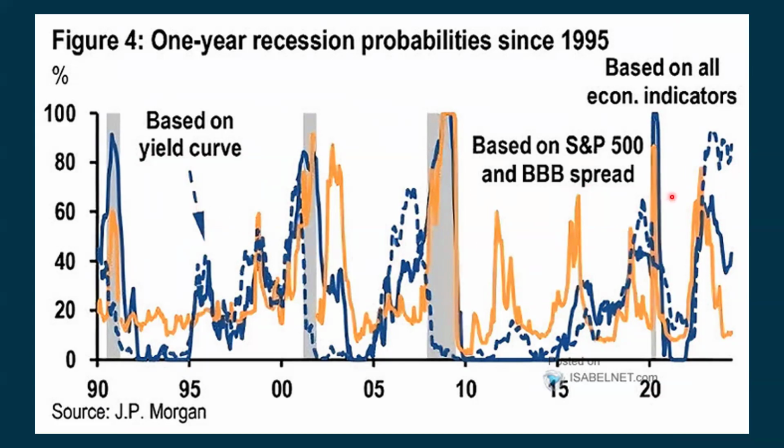The dashed line is the yield curve, and those have been inverted for quite a while, and they're starting to go back up here. And then all the different economic indicators, that's the blue area, they're showing a little bit of strength. So that would kind of go against going into a recession. And then the yellow area here, I believe, is the spread between the two, because we're still getting a very, very low reading with that.